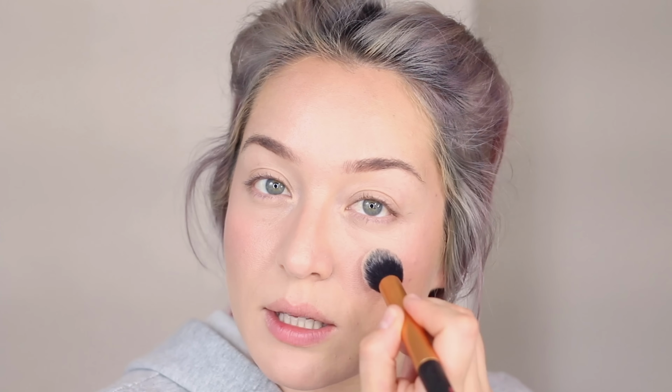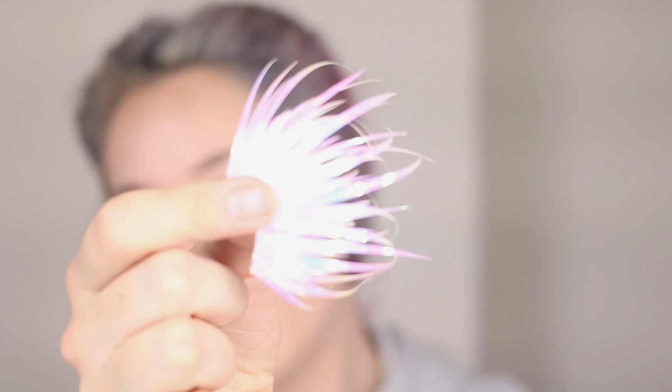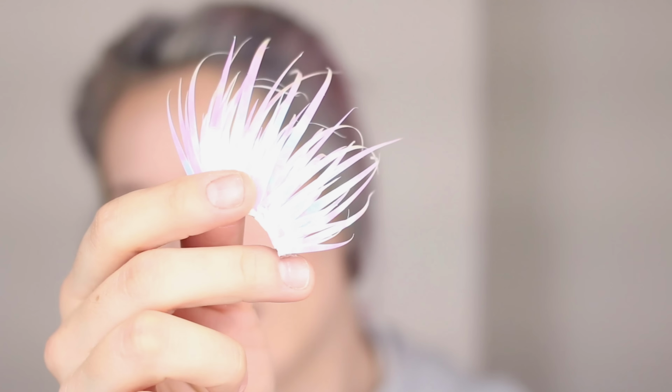And I want to take it high up under the eye. My lashes are going to cover that area anyway. I just want a seamless blend. Now, because the material in these lashes is so reflective and holographic, I want to mimic that on my cheek just a little bit. So I'm going to take the Anastasia Beverly Hills Powder Highlight in Gumdrop. It's this guy here from the Sugar Glow Kit.